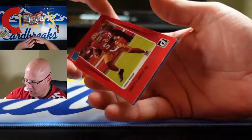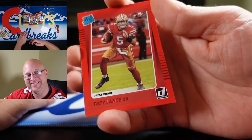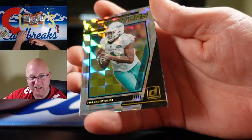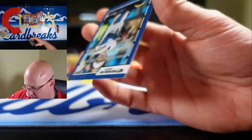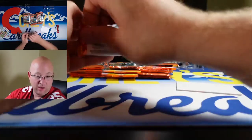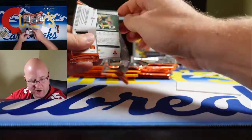Oh! Ooh! We got a red press proof Trey Lance. I call dibs. Got it. Sweet. Nice card. And a shiny Tua Dominator. And the 2001 retro Philip Rivers. Yeah, that might be the best Trey Lance card we've played. Sadly, I believe it is the nicest Trey Lance card I've pulled so far. It's clean too. That's so nice.